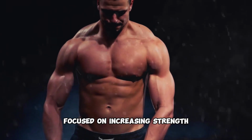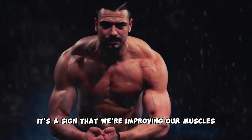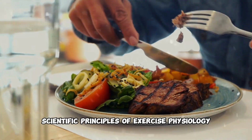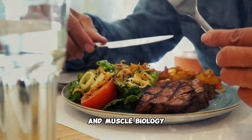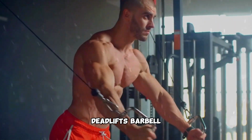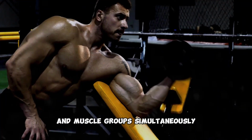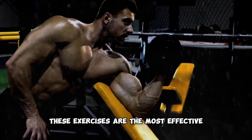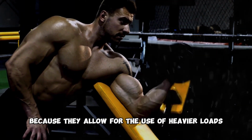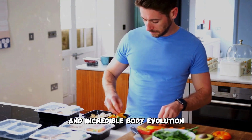An intense workout focused on increasing strength to evolve much faster, because when we go heavier, it's a sign that we're improving our muscles. This workout will be based on scientific principles of exercise physiology and muscle biology. We'll use compound exercises like squats, deadlifts, barbell, or dumbbell bench presses, as they involve multiple joints and muscle groups simultaneously. These exercises are the most effective for rapid muscle gain because they allow for the use of heavier loads, which will result in a greater anabolic response and incredible body evolution.